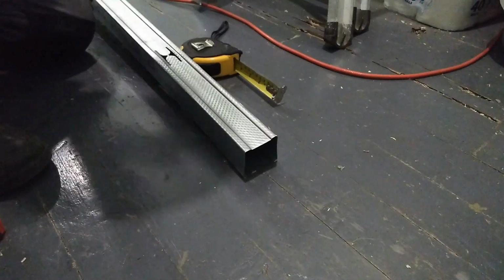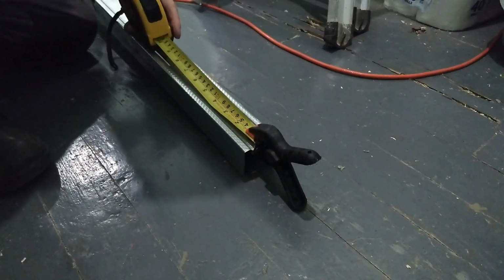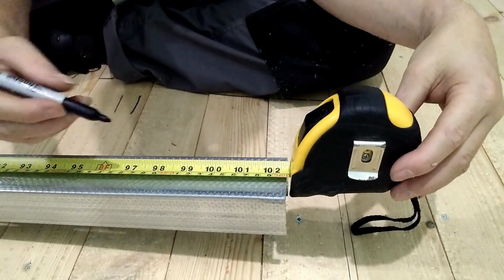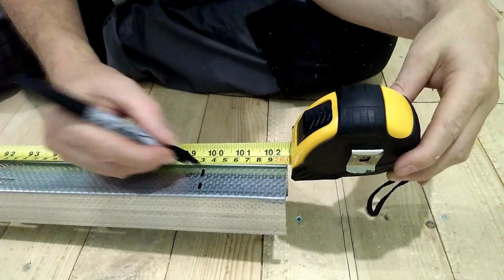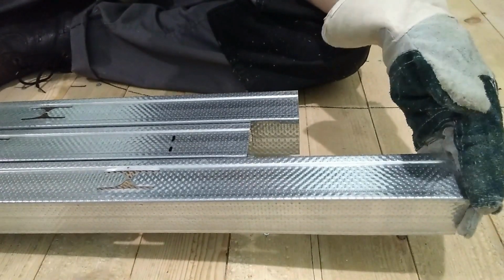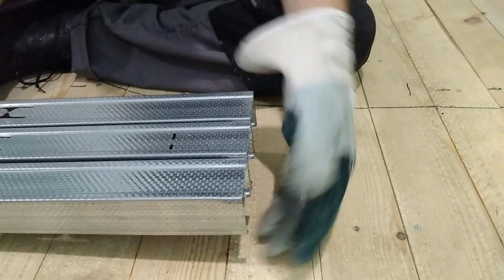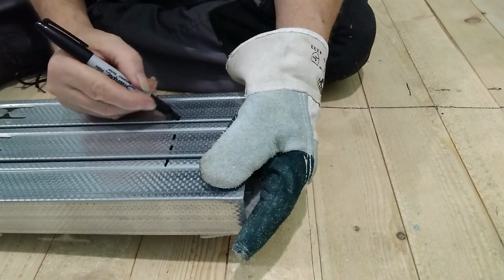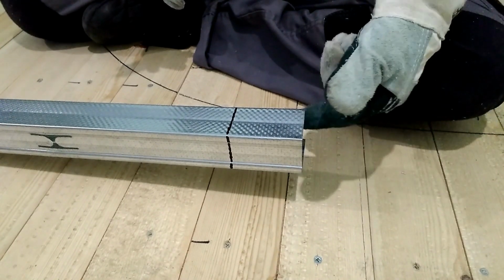We now have to measure the panels. The easiest way to do that is to actually use one of these clamps to hold the tape measure in place. We need a length of 253 centimetres, which we mark ready for cutting. Now all the studs are the same length, so it makes it easier once you've measured one to line up the other panels like so, and mark the same length. Now with a pair of tin snips we cut the stud, wearing quite thick gloves because the edges of the metal are very sharp.